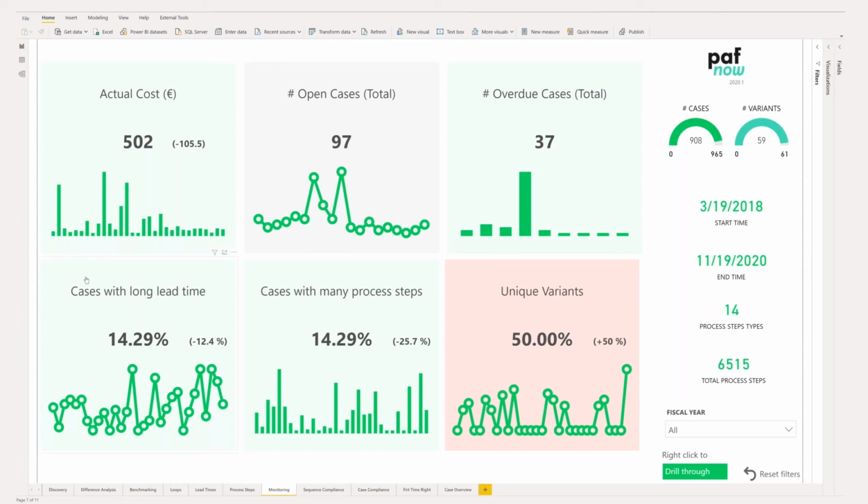So here I see cases with long lead time, which is 14.29%. And this is again the value of the current month. Compared to the value of the previous month, I see that I could reduce my proportion of long running cases by 12.4%. Then, similar to the cases with long lead time, I have 14.29% cases with many process steps. But again, compared to the previous month, I could reduce it by 25.7%.